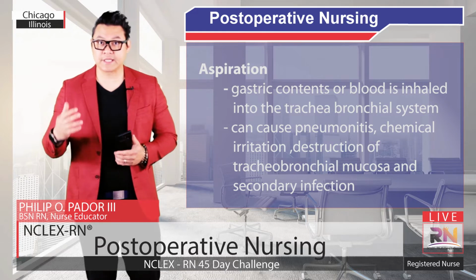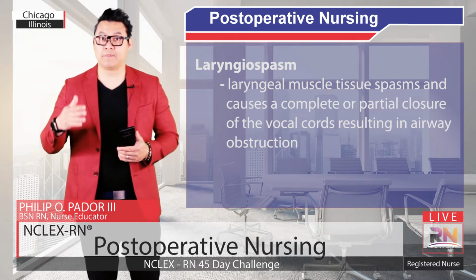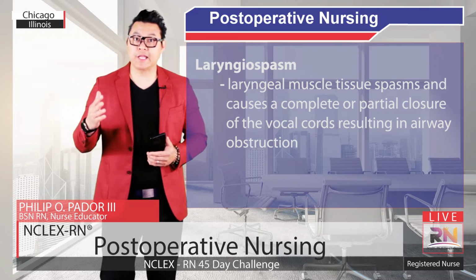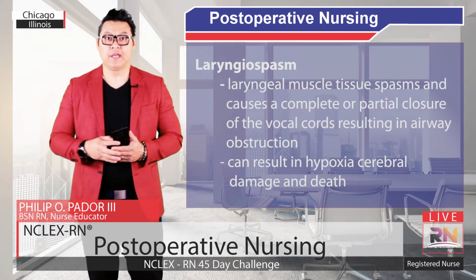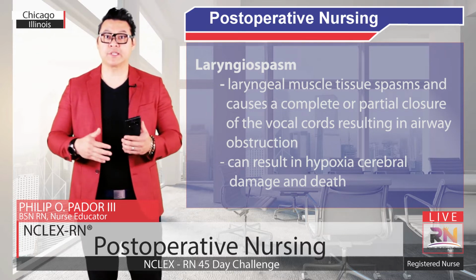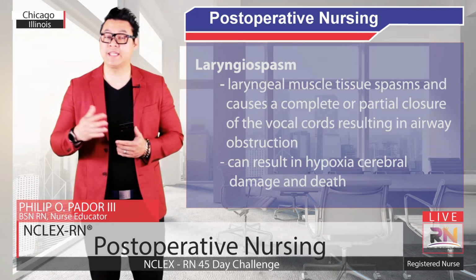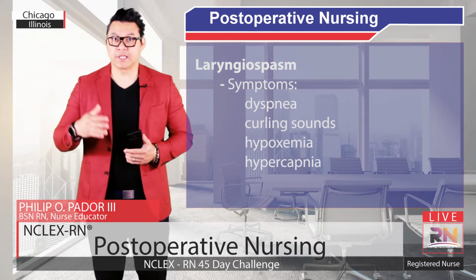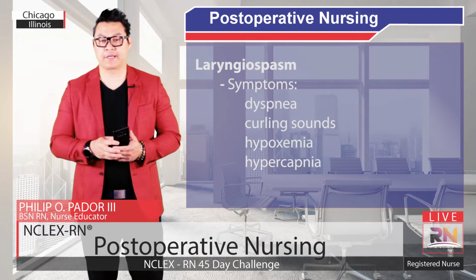Laryngospasm is another respiratory complication in which the laryngeal muscle tissue spasms and causes a complete or partial closure of the vocal cords, resulting in airway obstruction. If not treated, laryngospasm can result in hypoxemia, cerebral damage, and death. If the patient is extubated too quickly, they are at risk of airway spasms, aspiration, coughing, and airway obstruction. If there is repeated suctioning and irritation by the ET tube or the artificial airway, laryngospasm can occur after extubation.